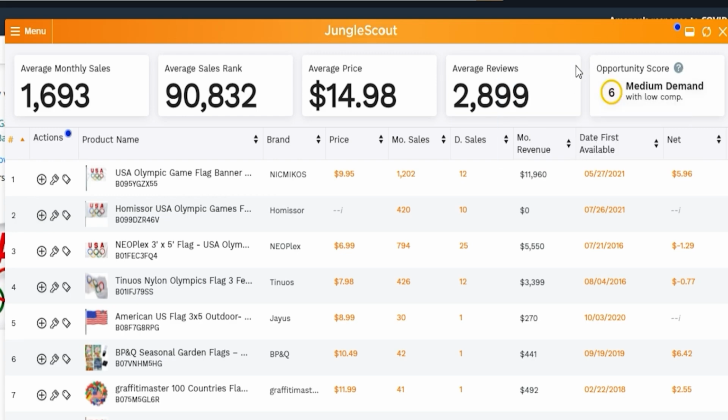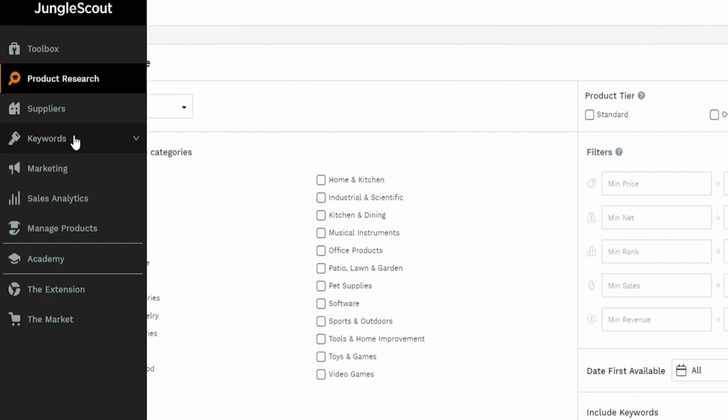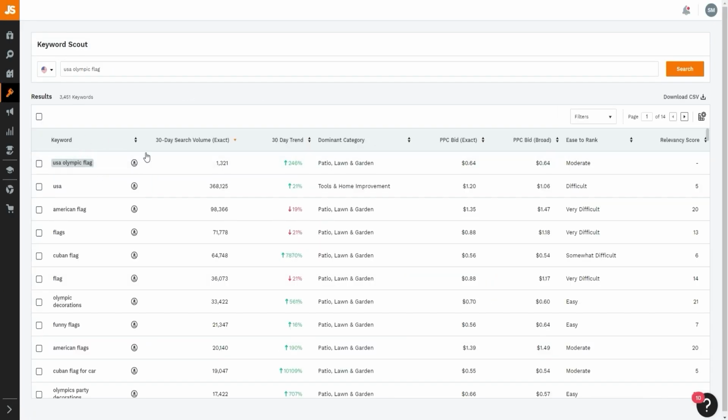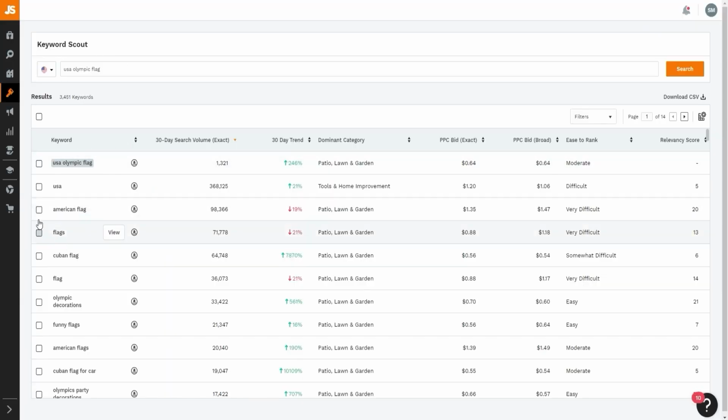The tool also offers an opportunity finder, which helps sellers discover niches with low competition and high demand. This feature is particularly useful for those looking to enter untapped markets. Jungle Scout's keyword research tool enables sellers to find and optimize keywords that drive traffic to their listings. By targeting the right keywords, sellers can improve their search rankings and increase visibility.